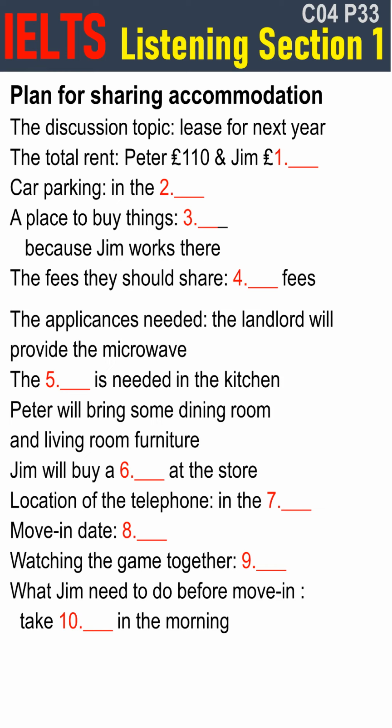Hey Jim, it's Peter. Oh, hey Peter, what's up? I thought I'd call so we could hammer out the details for next year's lease. That's a good idea. Did we ever decide on how to split the total rent? Well, I was thinking since my room is bigger, I probably should pay a little more. So I could pay £110 and you could pay £80. Does that sound okay? Considering that my old apartment cost me £100 for a smaller room, I'm definitely all right with that.